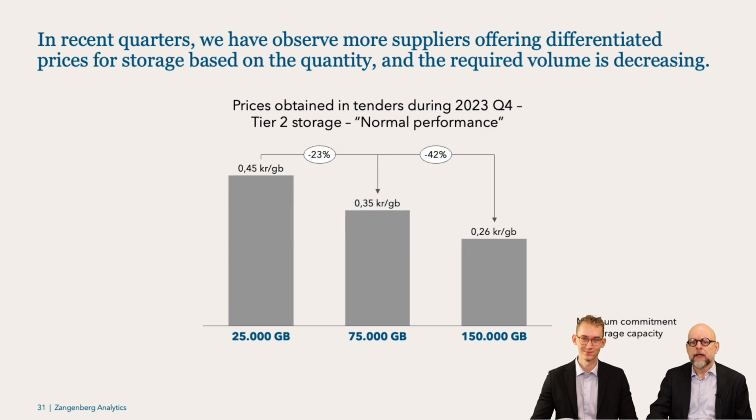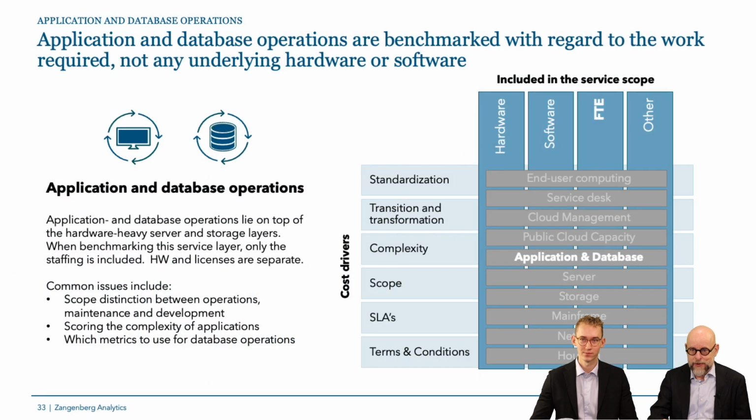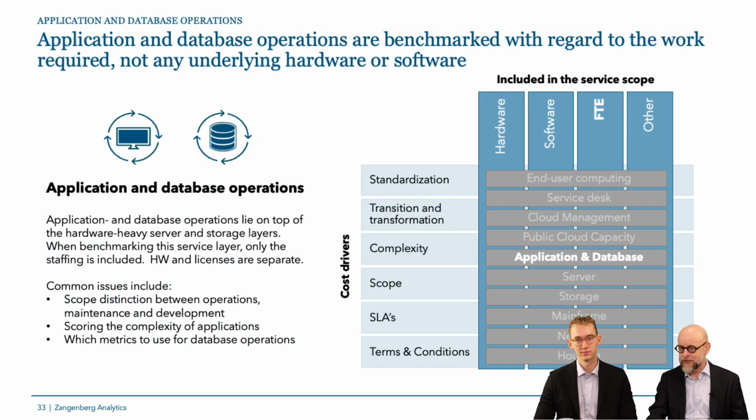We are back, and moving to the next topic. We have a lot of ground to cover, so there's no rest for the wicked. This is an area that we haven't given that much love in our presentation and webcast. So let's do that today.